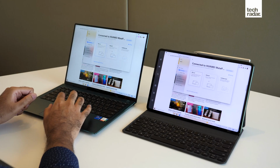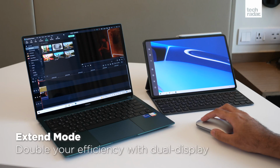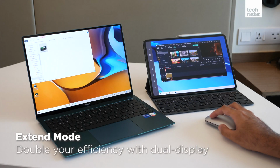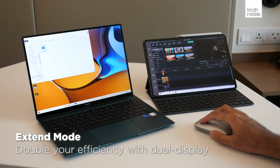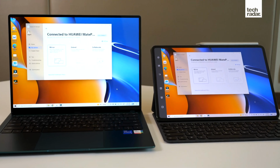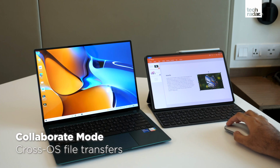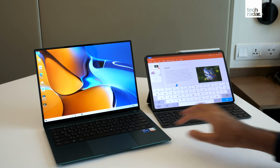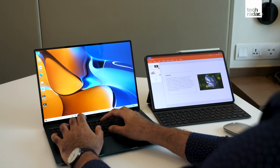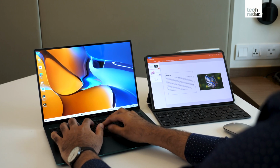In Extend mode, the MatePad can be used as a secondary display for your MateBook, giving you more screen space for extra productivity. You could use the MatePad to edit some video footage while using the MateBook to review additional files and images. Lastly, in Collaborate mode, you can say goodbye to tracking down USB thumb drives when it comes to sharing files between your devices. Simply drag a file from your MateBook directly to the MatePad without any gap between two different OSs, and then use your MateBook keyboard and mouse to input any content onto your tablet.